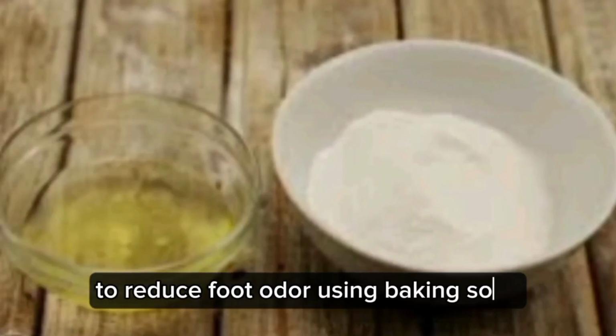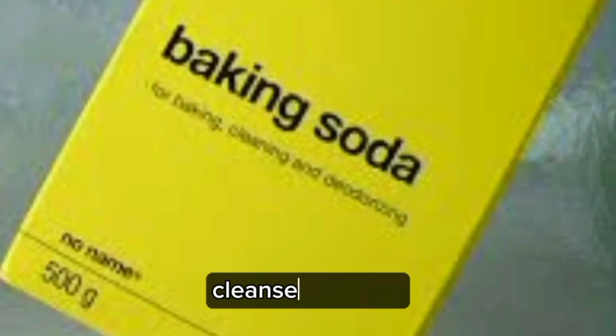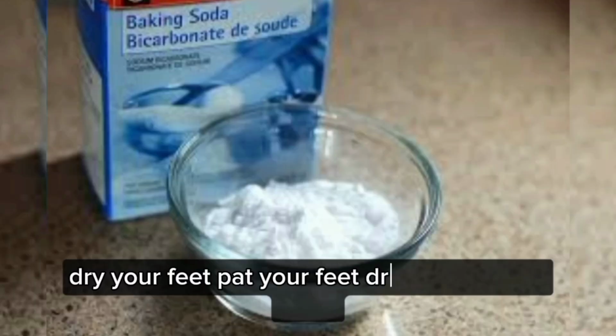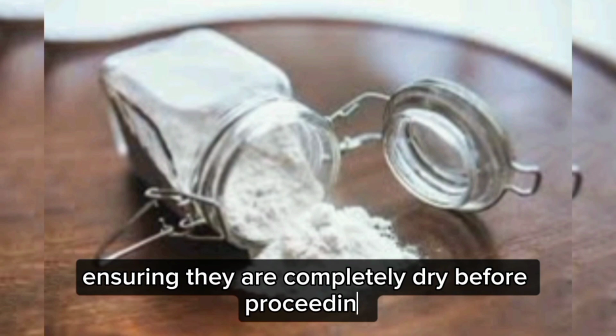How to use baking soda for reducing foot odor. To reduce foot odor using baking soda, follow these steps. Cleanse your feet. Start by washing your feet thoroughly with soap and water to remove any dirt and bacteria. Dry your feet. Pat your feet dry with a clean towel, ensuring they are completely dry before proceeding.